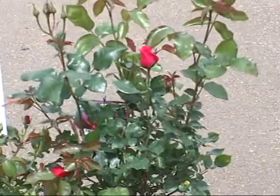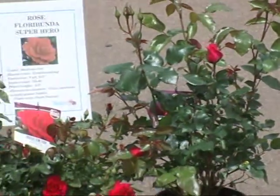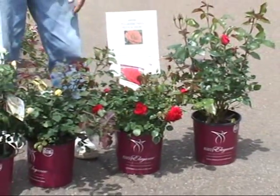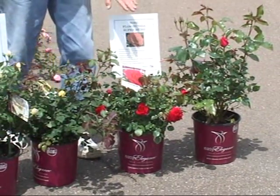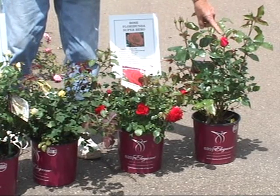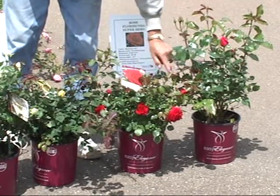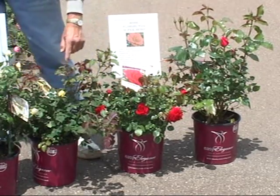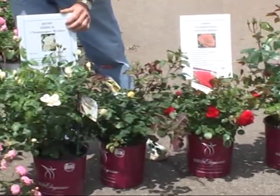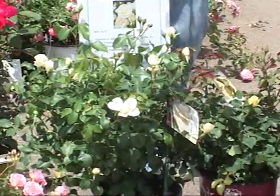We have the Easy Elegance varieties, and when you come in, you'll see these in the red pot, the red containers, over here on the left. And this is just a sampling of about 8 to 10 varieties we have, but these were in color this morning. We have Grandma's Blessing that is over here, Superhero, bright, vivid red color, High Voltage, a yellow, and a new one for us this year with a white creamy flower, Champagne White.